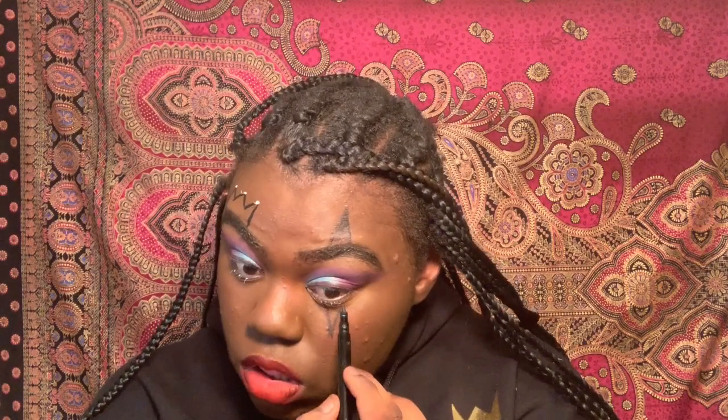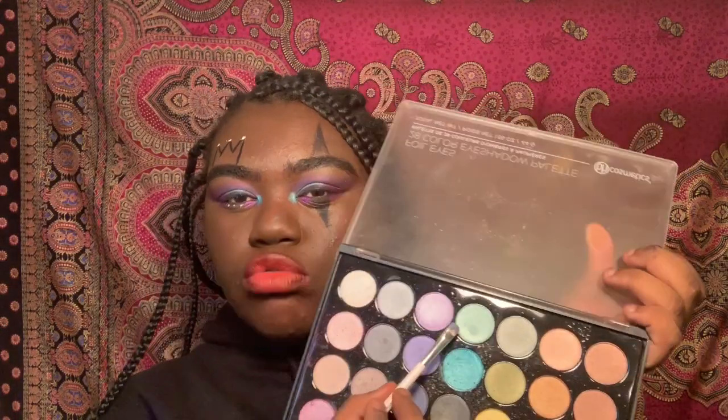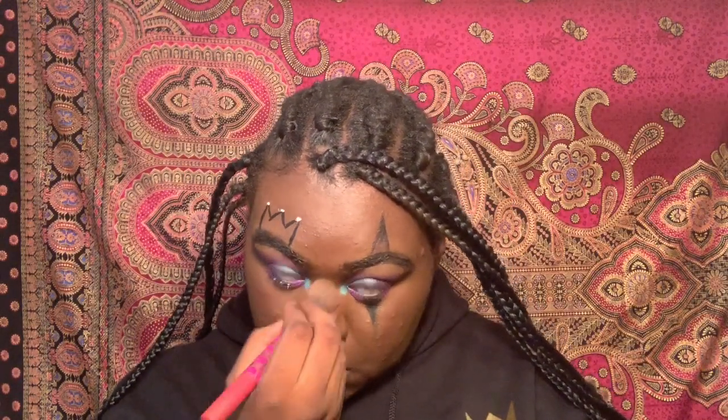And she cleaned it up under the eye. She got it. Ooh. The inner corner highlight is popping. Okay, y'all weren't ready for that nose highlight. Y'all weren't. I wasn't either. Okay, yes, the mascara.